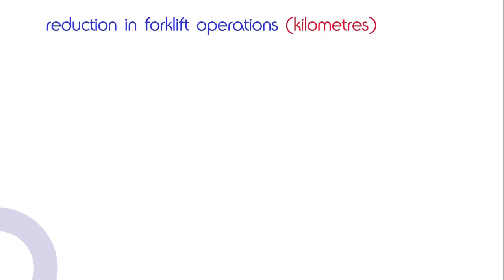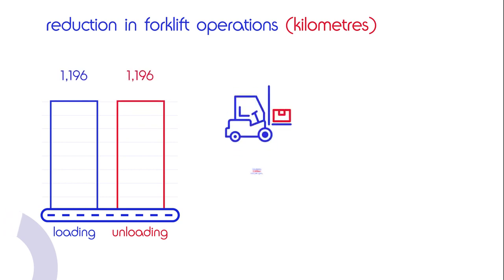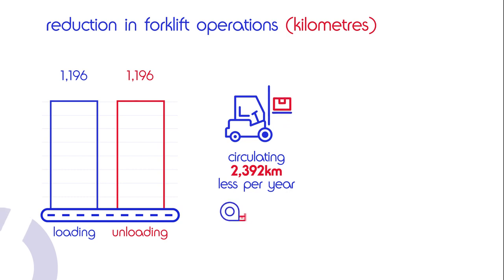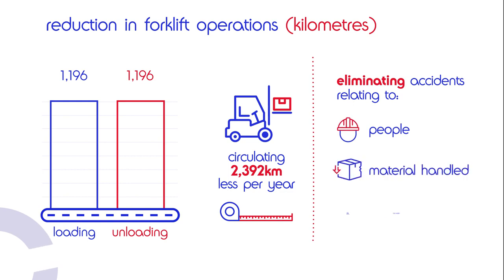Reduction in forklift operations, kilometers. After having installed our ATL system, the direct costs of using forklifts will be reduced since they circulate 2,392 kilometers per year less than previously. You can also expect to see cost savings as a result of the reduction in risk, eliminating accidents relating to people, the material handled, and the trailer.